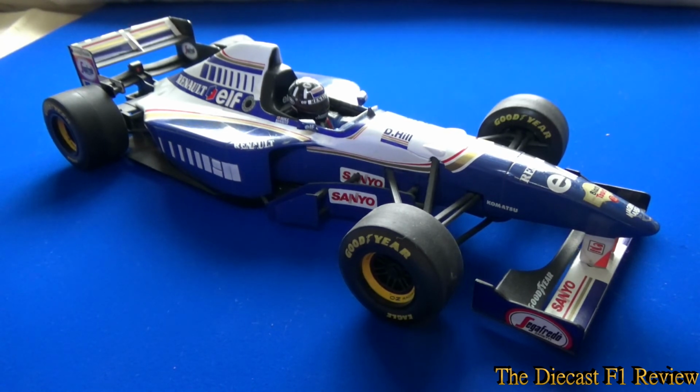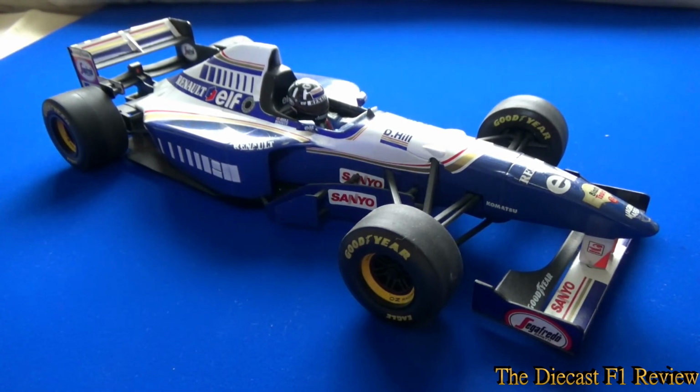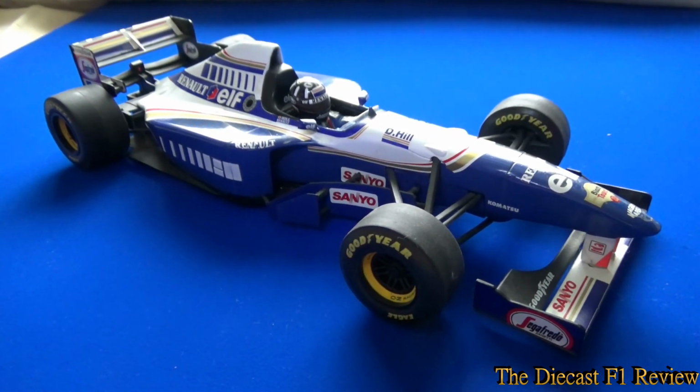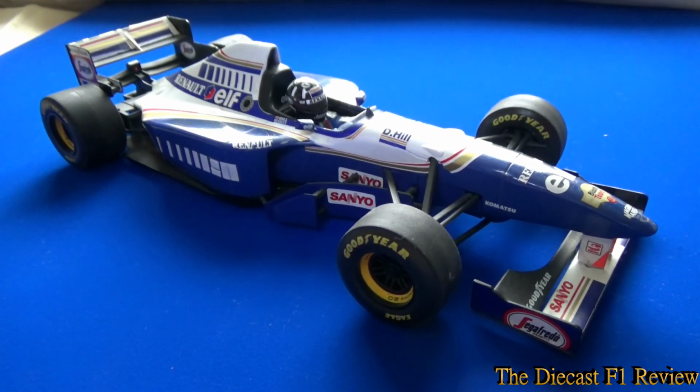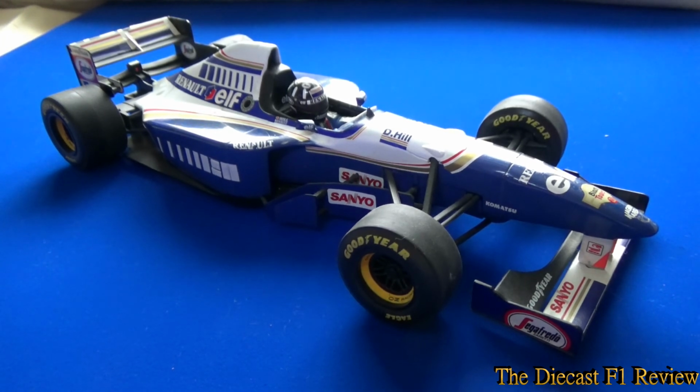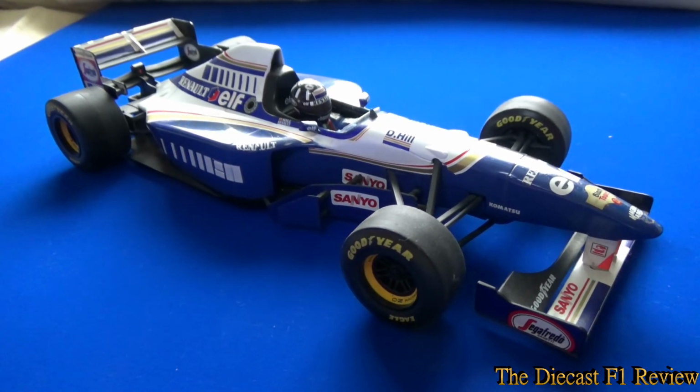Anyway, that is the Williams FW17 from 1995, and I would recommend this model. If you're a Williams fan or a Formula 1 fan of the past, this is definitely one to get. You may have to pay a little bit for it, but hey ho. I would recommend the Minichamps one over the Onyx or the Quartzo one, but it's all personal opinion. If you want to pick up the Quartzo, then fine, it's an alright model. It's just that I prefer this one.